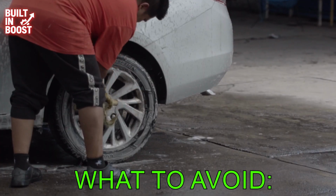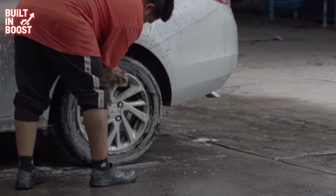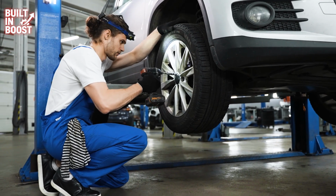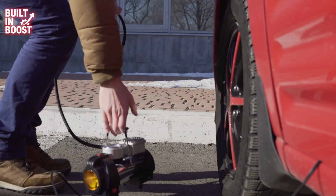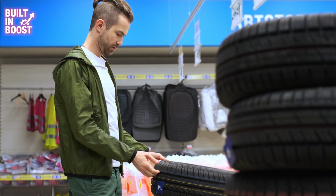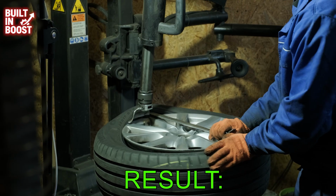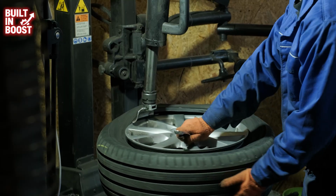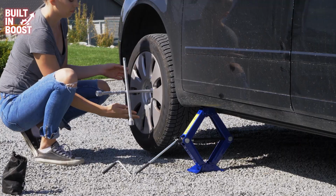What to avoid? Do not drive on low pressure tires. They create heat and blow out without warning. Never mix different tire brands or sizes on the same car. Stop ignoring that vibration at highway speeds. It usually means your tires need balancing. Do not buy used tires unless you can see exactly how they were stored and why they are being sold. Result: proper tire maintenance improves fuel economy by 10% and prevents expensive suspension damage from uneven wear.